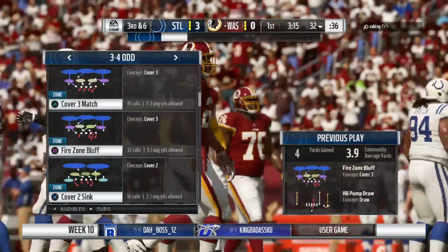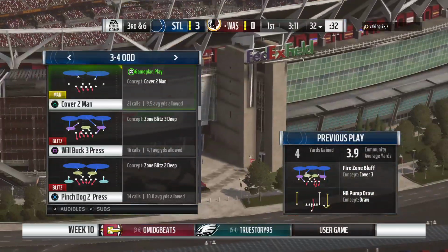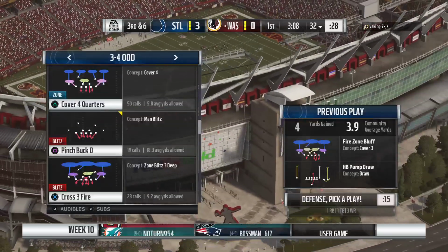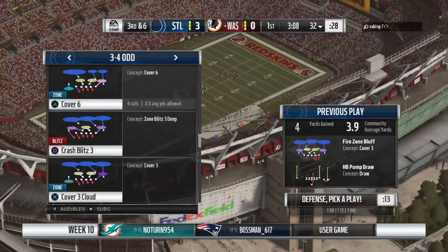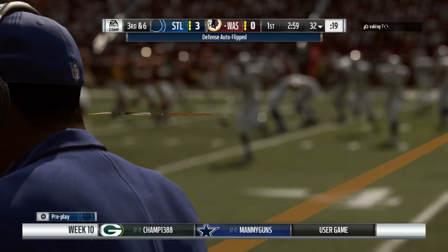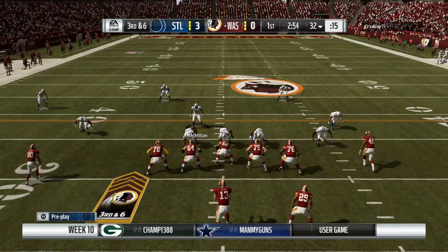On a 2nd and long, it's really nice to see an offense that has enough confidence to run the football in that situation. I think that goes back to their practice and game planning. They've seen things that they've seen on tape and in previous games that led them to believe that even in a long-distance situation, they can still run the football and gain enough yardage to put themselves in a good spot on 3rd down. Now let's go.